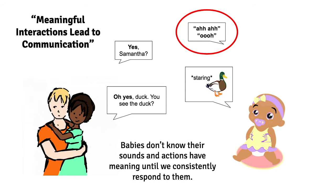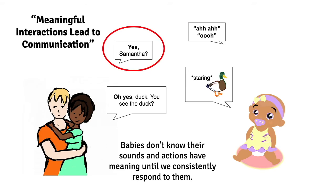Okay, so your baby goes, ah, ah, ooh. Then you might notice this and you're like, yes, Samantha? And the baby's like, whoa, I made a sound. And then these two tall people with me made some sounds back at me. That was weird.